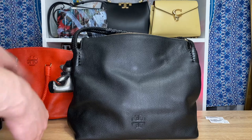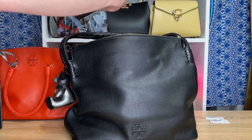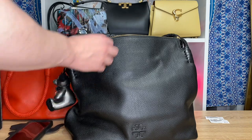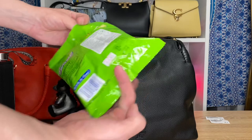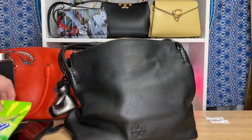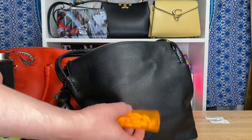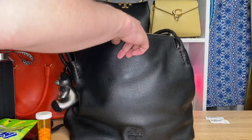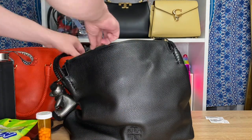First up, though, we got my Michael Kors water bottle. Yes, it fit that massive water bottle perfectly. And then we got my cell phone with my giant Coach Rexy phone case on it. iPhone XR. And then we got a bag of Hi-Chews. Can't eat those right now because it hurts to chew like anything. But, you know, when my jaw is healed, I can eat those. And then we got my massive ibuprofen tablets that are helping me stay sane. And then we got some AirPod Pros and a reusable lint roller.